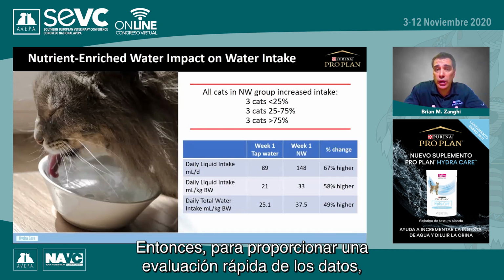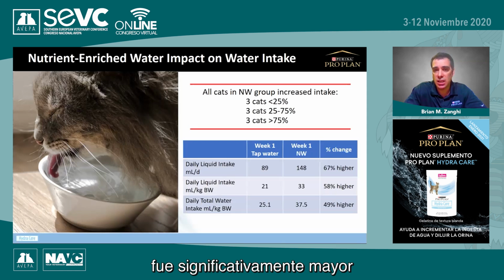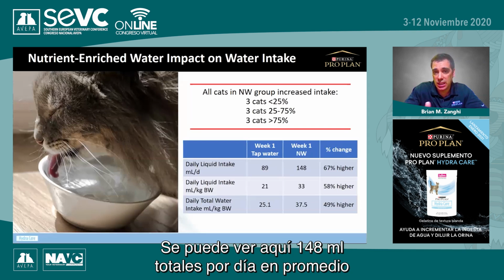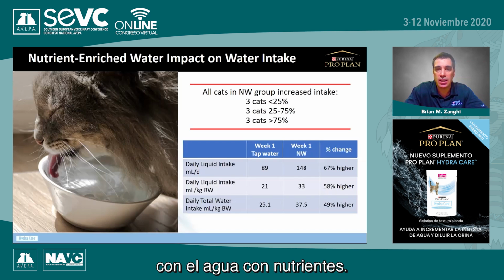So to give you a quick assessment of the data, the liquid intake for the cats consuming the nutrient water was significantly higher during that first week of availability of the nutrient. You can see here 148 total milliliters per day on average versus a very typical 90 milliliters of tap water consumption. So a 67% significantly higher intake with the nutrient water.